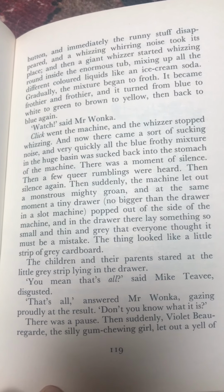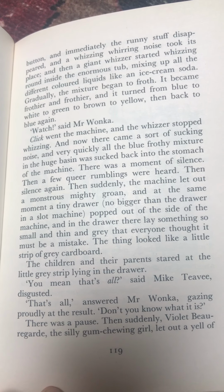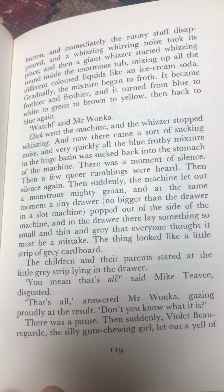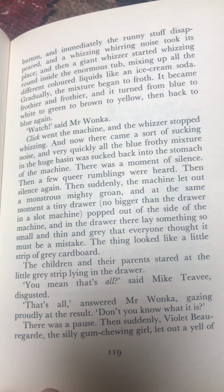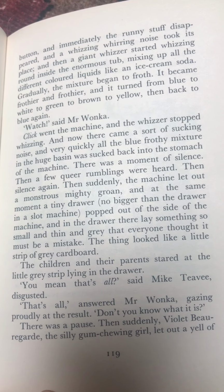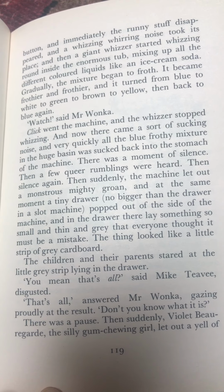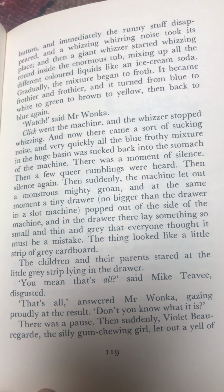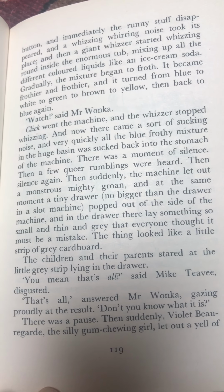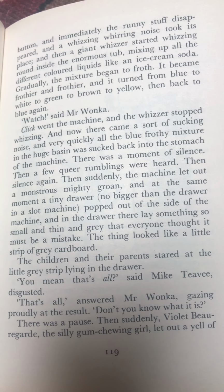Click went the machine, and the whizzer stopped whizzing, and now there came a sort of sucking noise, and very quickly all the blue fluffy mixture in the huge basin was sucked back into the stomach of the machine. There was a moment of silence, then a few queer rumblings were heard, then silence again. Then suddenly the machine let out a monstrous, mighty groan, and at the same moment a tiny drawer, no bigger than the drawer in a slot machine, popped out of the side of the machine, and in the drawer there lay something so small and thin and grey that everyone thought it must be a mistake. The thing looked like a little strip of cardboard.